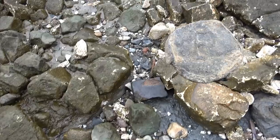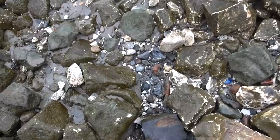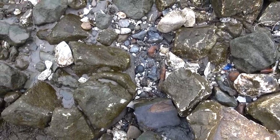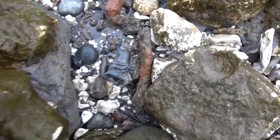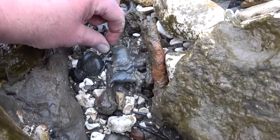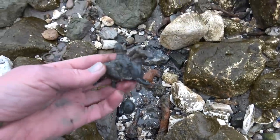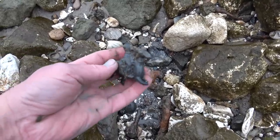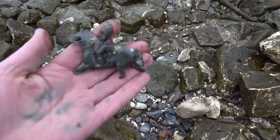But I'm particularly excited about what's over there. Look. Now, can you see what I'm looking at? That looks like a rather beautiful lead toy, doesn't it? Oh, I can see the head's missing. That is beautiful. Look, looks like a soldier on a horse. And what's great is that it still has some of the paint.